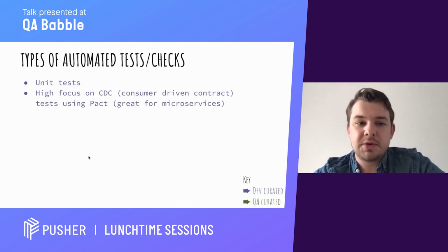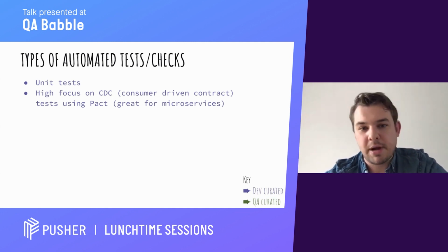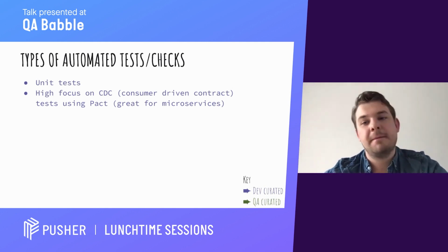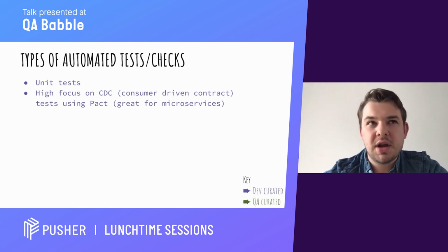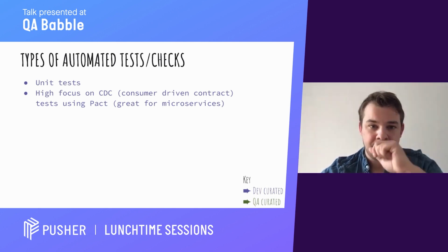The developers also took care of the consumer-driven contract tests using a tool called Pact. And this was something that we wanted them to use. So we did get a little bit involved with it, but it was certainly closer to unit tests from a workflow pattern, and much easier for them to curate.